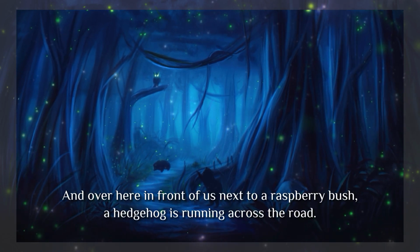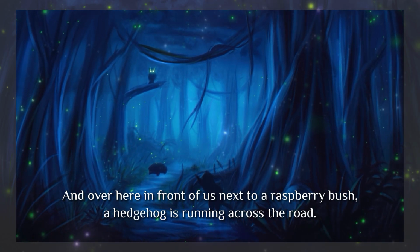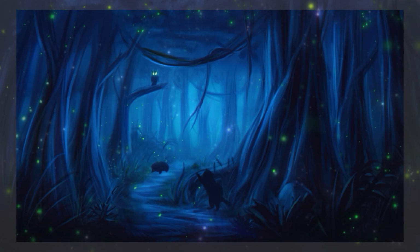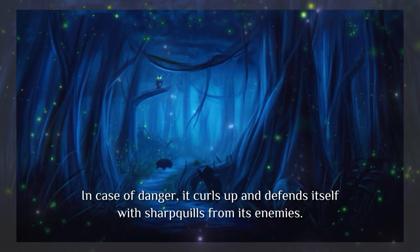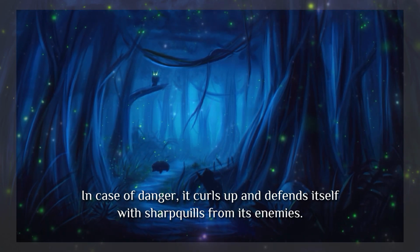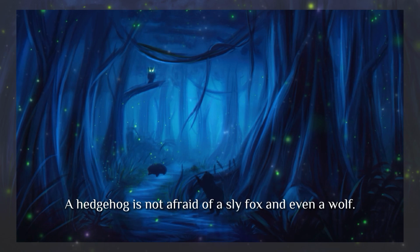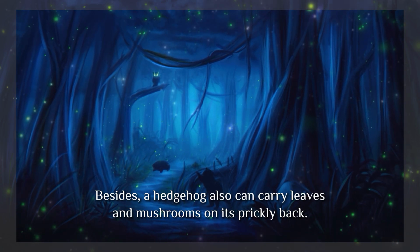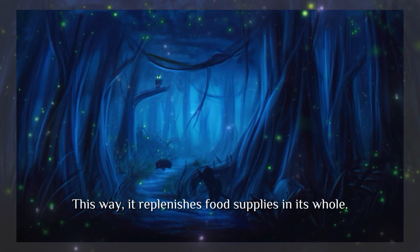And over here, in front of us, next to a raspberry bush, a hedgehog is running across the road. It has a lot of sharp quills on its back. Why do you think a hedgehog needs such a prickly coat? In case of danger, it curls up and defends itself with sharp quills from its enemies. A hedgehog is not afraid of a sly fox and even a wolf. Besides, a hedgehog also can carry leaves and mushrooms on its prickly back. This way, it replenishes food supplies in its hole.